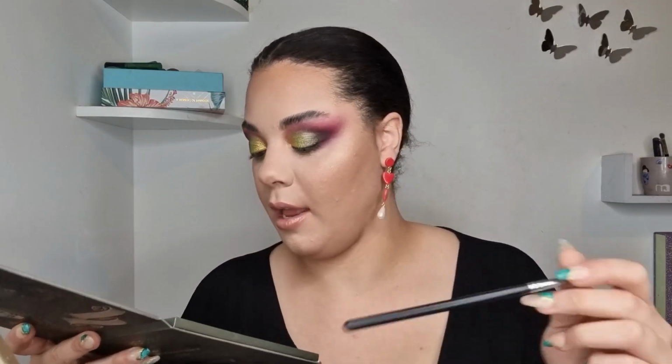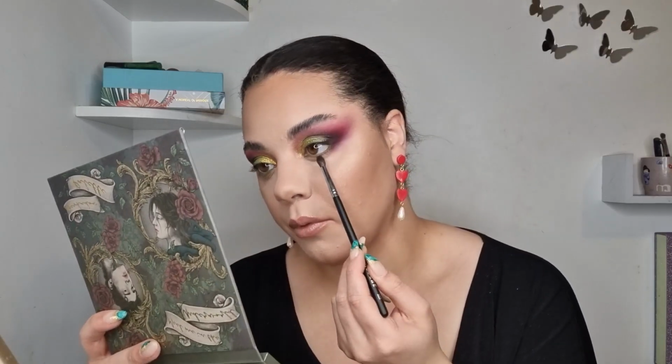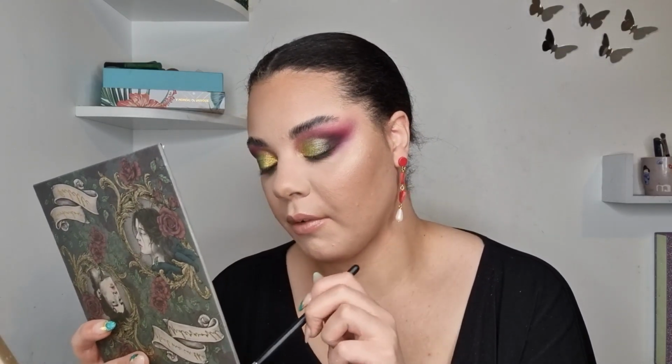So my base is on. I've popped a little bit of green liner into my waterline. It's just the Camo Killer or something like that from Too Faced. So let's do the under eye. Right. I might lay down a bit of the black first. Actually, I'm going to go in with Hades, which is this shade here, because it's dark, but it's not as dark as a black. I'm just going to pop that right under the eye.